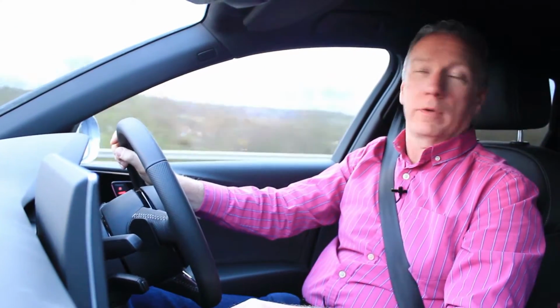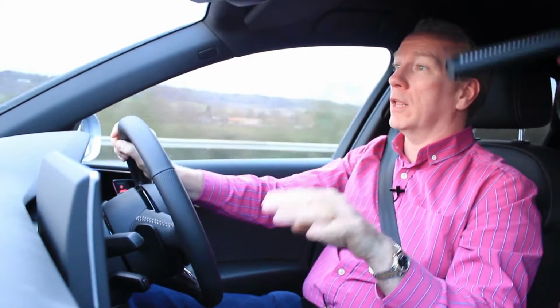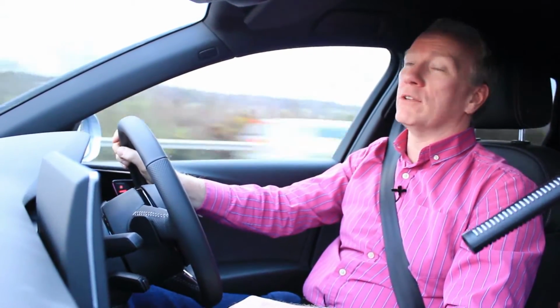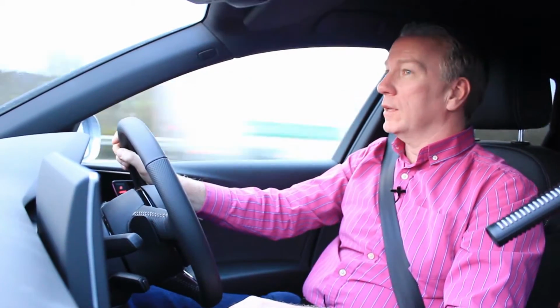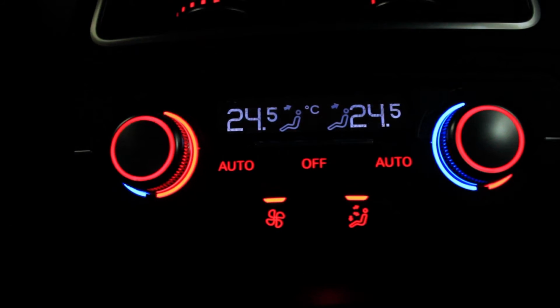A bit hot there, Rob. Oh, Rob's a bit hot. But you've got four zone climate control. Oh, just testing the rumble strip there while I'm talking to you. Four-zone climate control. You've got two zones in the back, two zones in the front.